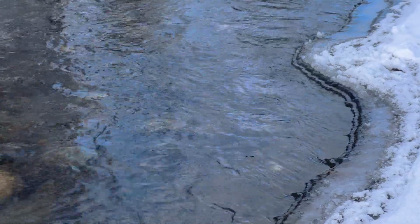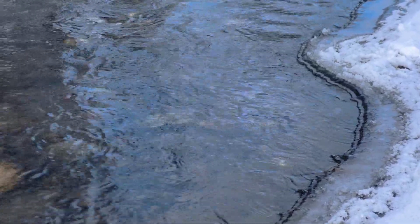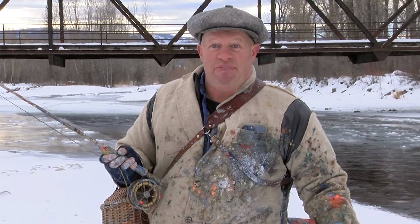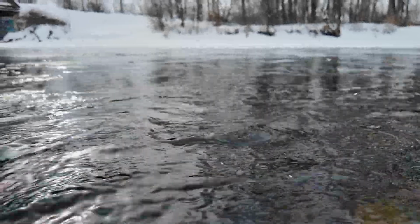Things are kind of warming up. Even the Gallatin, since I've been painting on it, up towards Big Sky, all of a sudden there's these massive algae blooms. And they never had them before. And the water's almost neon green.